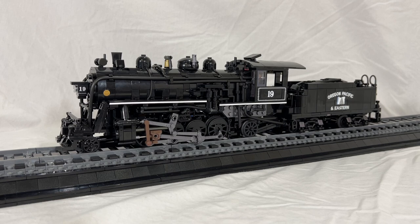I have Jeff Moore to thank for this following information. In 1953, which is not too long before the 19 left the McLeod for its next owner, the 19 swapped tenders with the 16. The 16 had apparently already had its tender swapped with the 18. This gets kind of confusing.